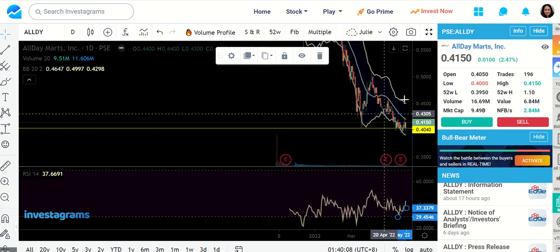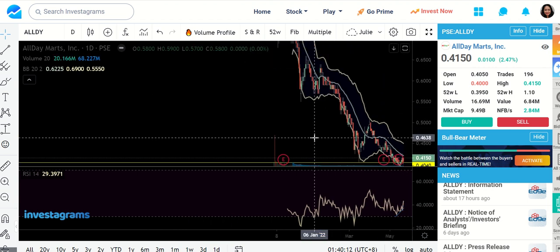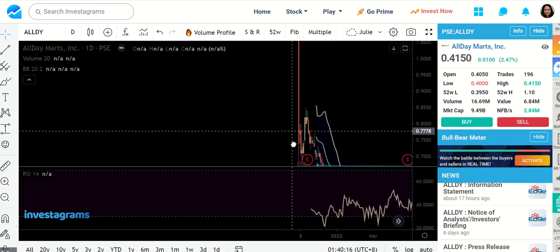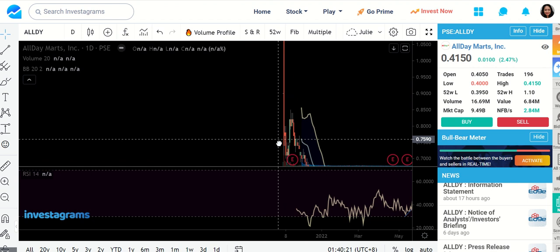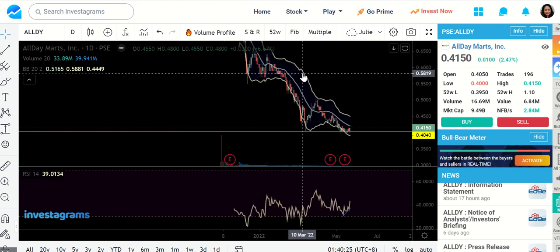My suggestion here, if you have the appetite, go for it for mid to long term because you are at a very cheap level. Sayang naman if you will just take profit with just minimal gains, because you see the big potential here. We have dropped significantly. Since the time it did an IPO, pababa lang siya na pababa, no? But hopefully, we will already shift the direction at this point.